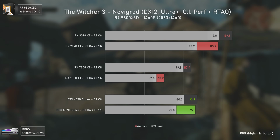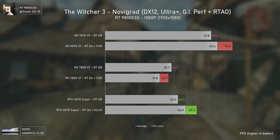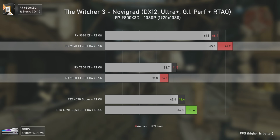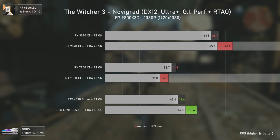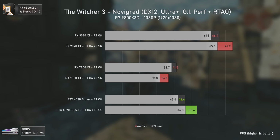Call the ambulance! And at 4K the difference is even crazier, with the 9070 XT delivering more than double the performance of the 7800 XT with ray tracing enabled, being also the only card able to deliver over 70 FPS in this particular scenario.